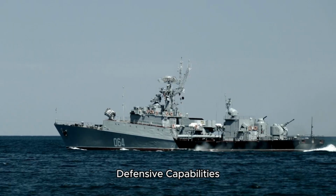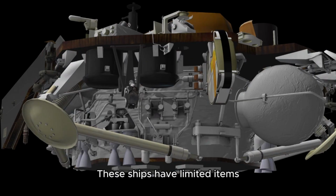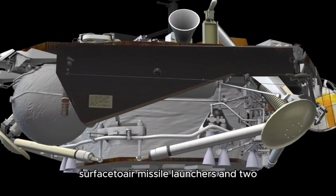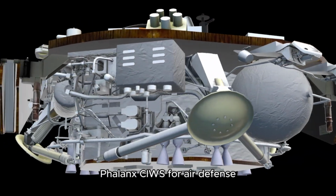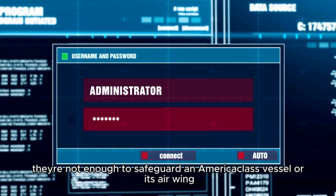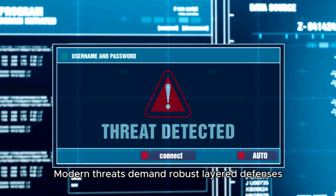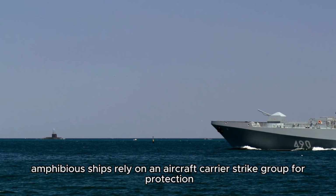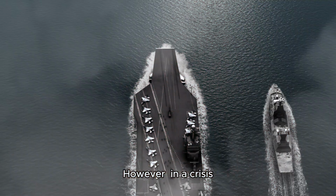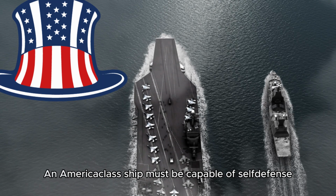Defensive capabilities. When it comes to defense, the America class leaves much to be desired. These ships have limited armament, 2 RIM-116 surface-to-air missile launchers and 2 Phalanx CIWS for air defense. While these are effective weapons, they're not enough to safeguard an America-class vessel or its air wing. Modern threats demand robust layered defenses. Typically, amphibious ships rely on an aircraft carrier strike group for protection. However, in a crisis, it might not always be available. An America-class ship must be capable of self-defense.